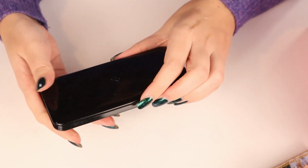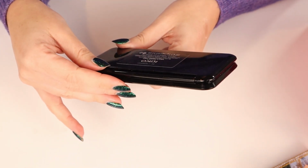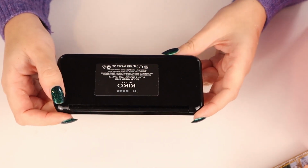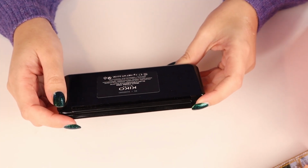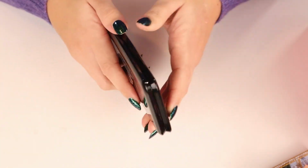We also have this one, and this is the Contour Obsession Multi-Finish Blush and Bronzer Face. Oh, wait. I'm just saying nonsense. But where is my other face palette? I need to go look for it. Okay, so this is the Multi-Finish Trio Blush and Bronzer Face Palette.